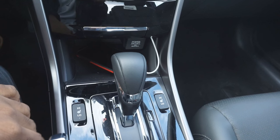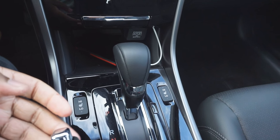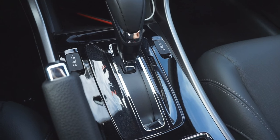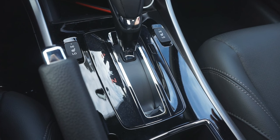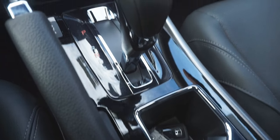You don't have cooled seats. That's not available on the Accord. It most likely will be for the next gen model year. And all Accord V6s come standard with a 6-speed automatic, or you could get a 6-speed manual. And you do have a sport mode.